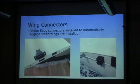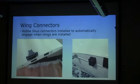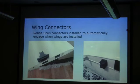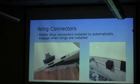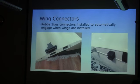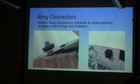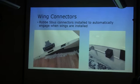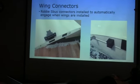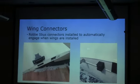Wing connectors. I wanted to make sure that when my wings were assembled, the connectors would just slide together automatically. And I was surprised to find out that there don't really seem to be standard components readily available to do this kind of thing. Maybe there are, and I didn't find them, but I ended up just making my own. I used these special Sbus connectors made by RDS, a European version of Futaba. I had to cut them down to size, sand them, and cut parts off. They're designed to be manually put together and manually disconnected, so I had to modify them so that they would work in this automatic fashion. And next slide.